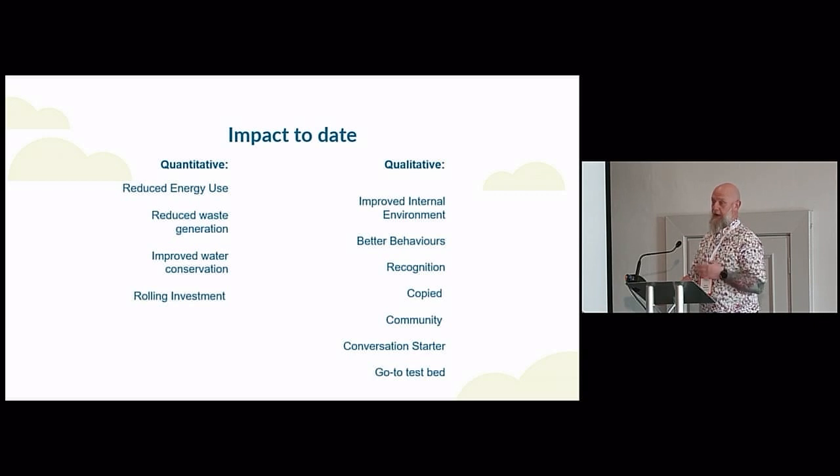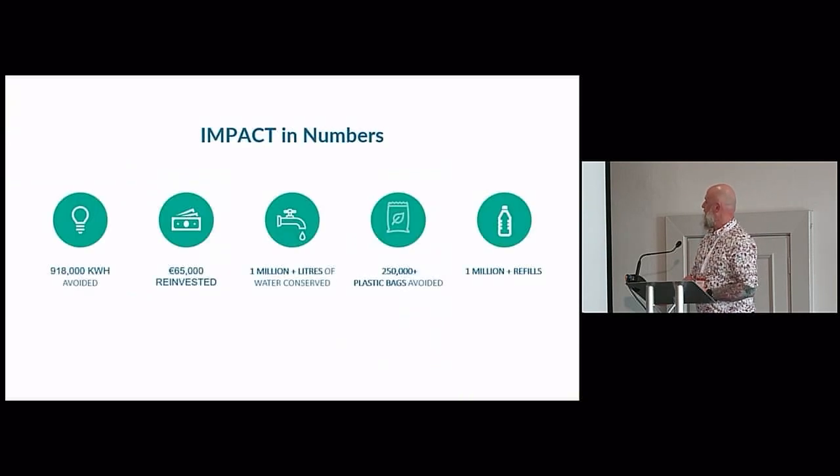There's absolutely an improved internal environment due to having nicer plants and greenery within the building, which we didn't have. Better behaviours, we got recognition, we've been copied. It's been good for our community, and it's a conversation, and we've also kind of become a go-to test bed. So that's the impact in numbers.